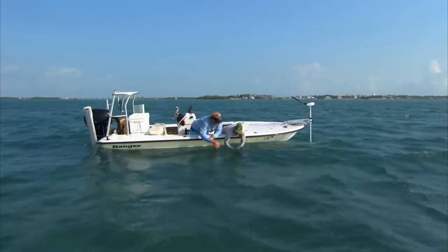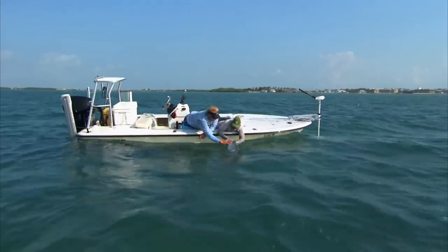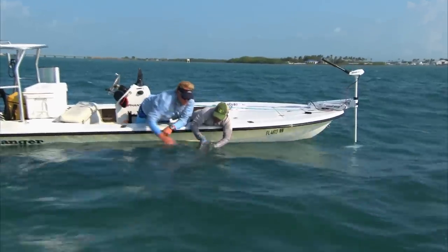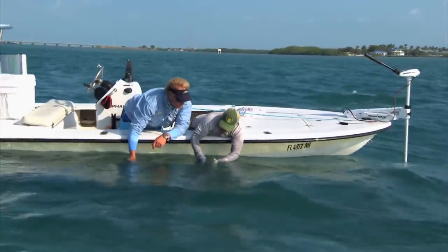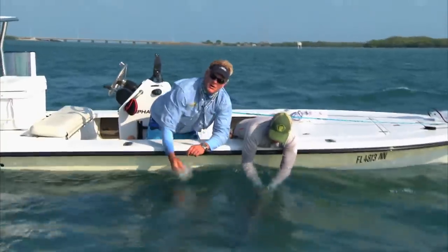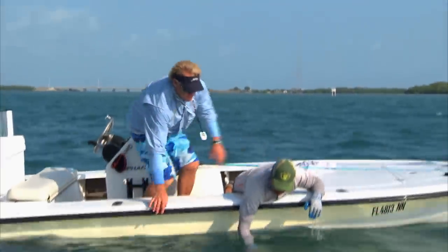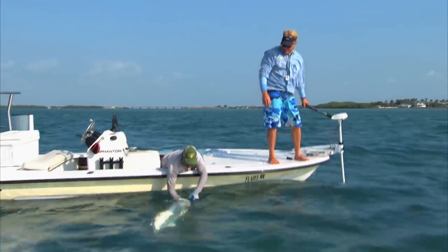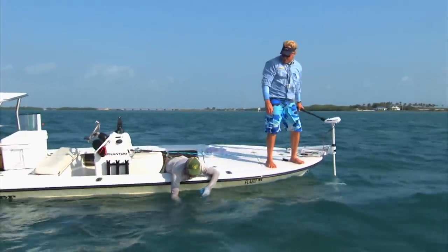You know, one thing I absolutely love about tarpon, Honson, is just their head looks like it's chiseled out of a block of ice. That is so beautiful. One of the most beautiful fish in the world. That's why they call them the glamour fish. Let's get some water through his gills. You're not going to take too long with this oxygen in the water. Yeah, these fish usually revive pretty good here in the ocean.